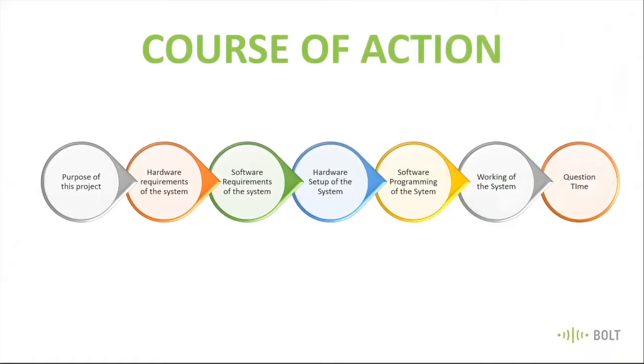So today's course of action is as follows. First is the purpose of this project, which is followed by the hardware requirements of the system, then the software requirements of the system, the hardware setup of the system, followed by the software programming of the system, and finally, the working of the system. At the very end of the seminar, there will be ample time given to you to pose your questions. So it is a request to you that please keep all the questions for the very end. So let's move on.